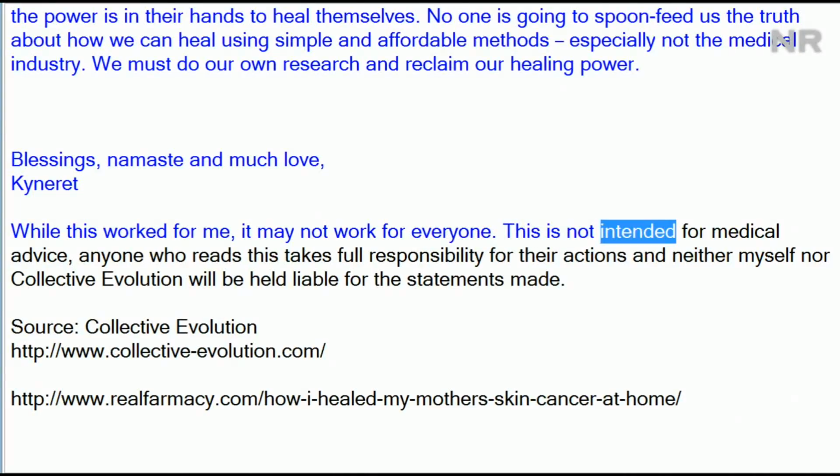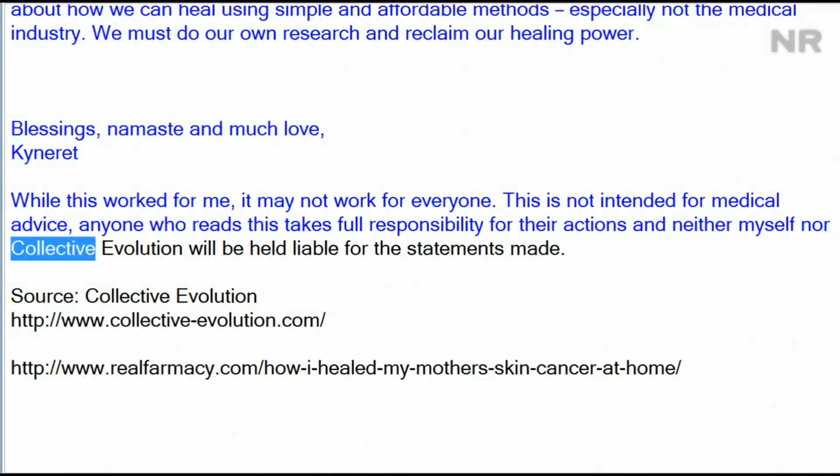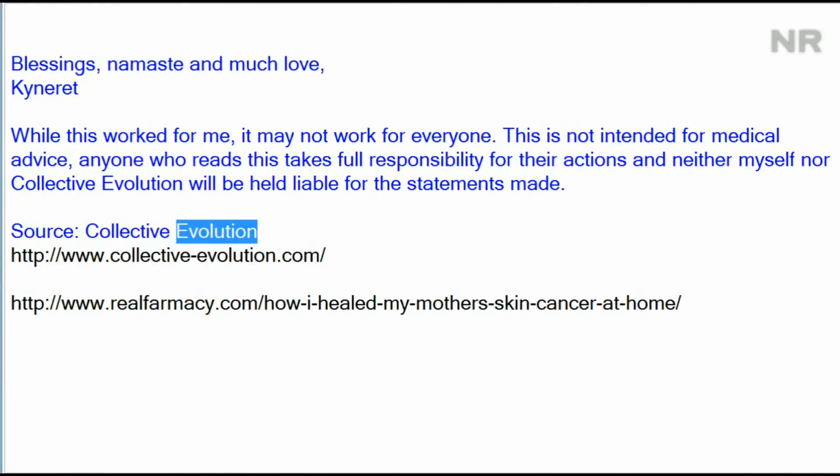This is not intended for medical advice. Anyone who reads this takes full responsibility for their actions, and neither myself nor Collective Evolution will be held liable for the statements made.